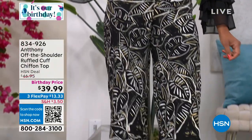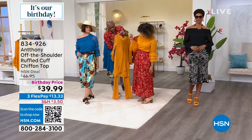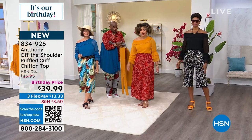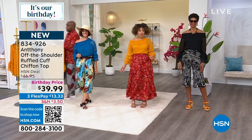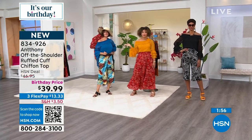If you bought this set that we had on last night, with the ruffle, you can divorce the pant and wear it back with your top and get a whole new look. There's a lot of options on HSN.com. So black, gold, or the Mykonos blue. Those are the three colors that you can choose from.